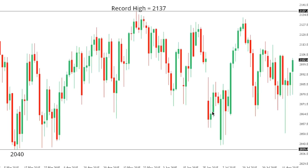SPX 500. So the S&P 500 continues to chop around, but is showing signs of a major top back in May at that record high at 2137, though the market will now need to take out that critical, elusive March low at 2040 to confirm the topping structure and accelerate declines.